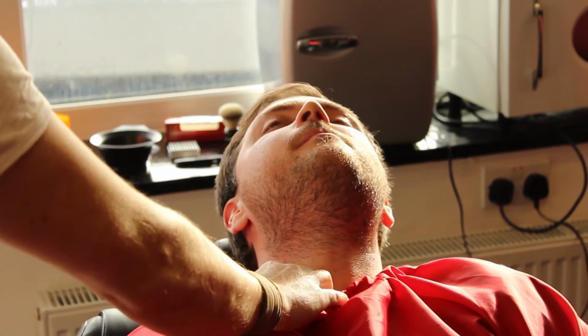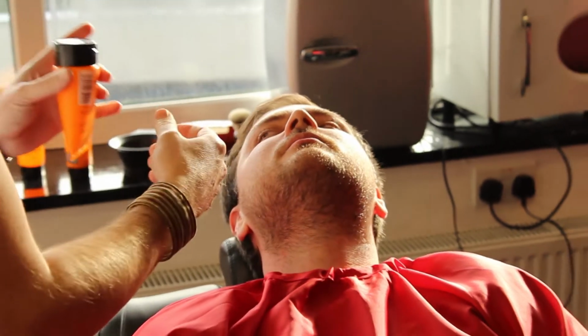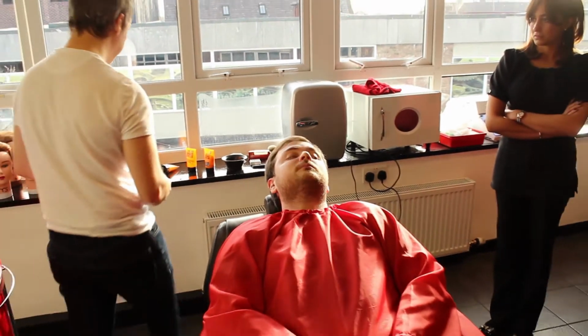It's about preparation, so the facial scrub wash, then the hot towel, and we might just do another facial scrub wash before we actually do the shaving.